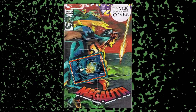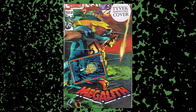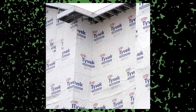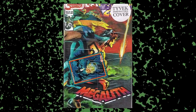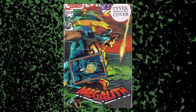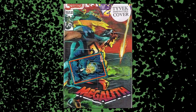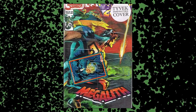Another miss is issue 3 of Neil Adams' book Megalith from August of 1993, which featured a Tyvek cover. Tyvek is a durable material, hard to tear or to destroy. So I get what they're going for with a book featuring a powerful superhero, but who wants to bother testing how badly they can attack a comic book? It's a fairly useless gimmick.